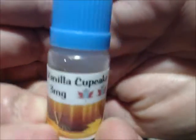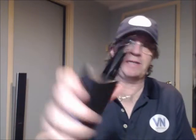The next juice up is blueberry vanilla cupcake. And I love the sound of it. So, surprise, surprise, put it in another Delta 2. This one's at 0.5 ohms, and I've dialed it down. It's at 21 watts. I tried it higher, didn't like it, dialed it down, and I think I hit a sweet spot with 21. Now, this I find had a bit more of a throat hit, just a little bit more of a throat hit.